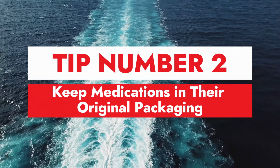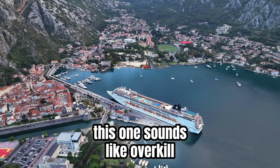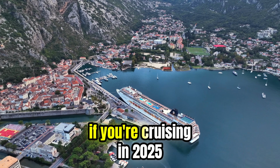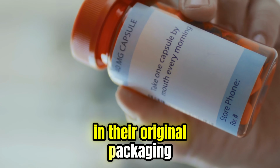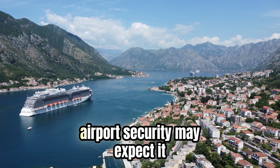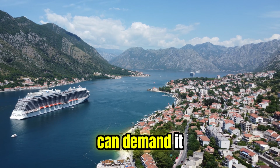Tip number 2. Keep medications in their original packaging. Yes, really. This one sounds like overkill, but it's more important than you think. If you're cruising in 2025, you need to keep your prescription meds in their original packaging with the pharmacy label on it. Cruise lines recommend it, airport security may expect it, and customs agents at foreign ports can demand it.